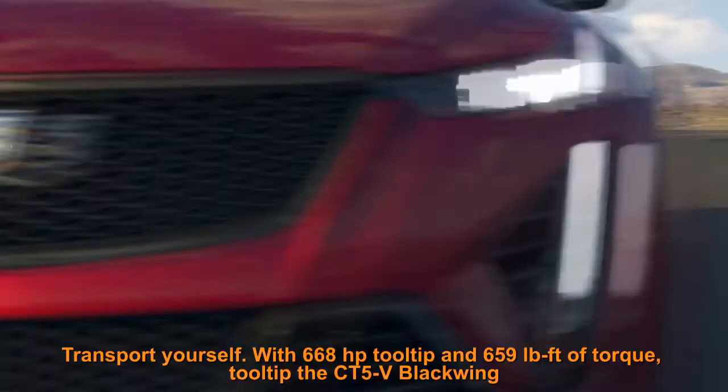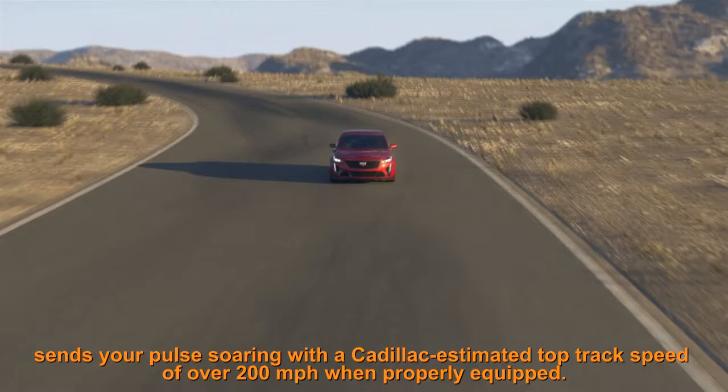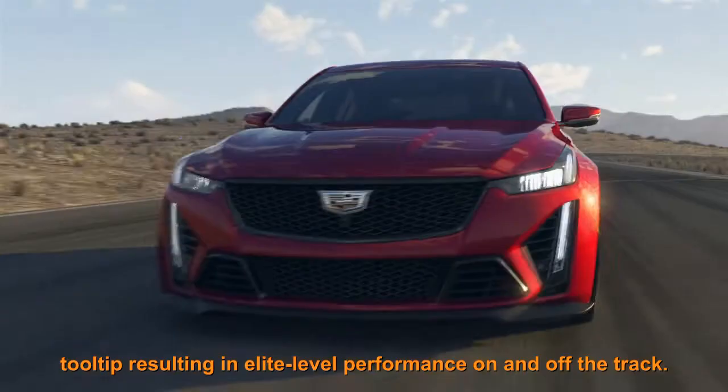6.2L supercharged V8 engine. Transport yourself with 668 HP and 659 lb-ft of torque. The CT5-V Blackwing sends your pulse soaring with a Cadillac estimated top track speed of over 200 miles per hour when properly equipped. Custom launch control with line lock helps offer an available estimated 0 to 60 time of 3.7 seconds, resulting in elite level performance on and off the track.